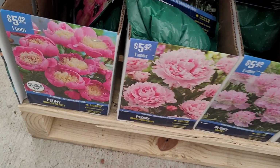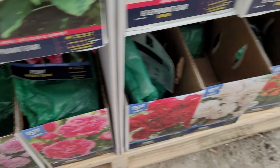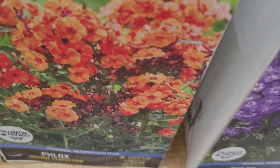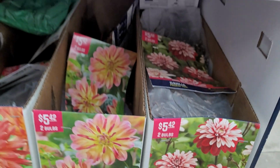And these are some peonies down here. I did a video last season about peonies. They smell so sweet and they're so gorgeous. So if you're thinking about it, I would say don't hesitate, get them, because you want to plant them in the cooler weather, one, and two, you don't want them to all go away before you get yours.